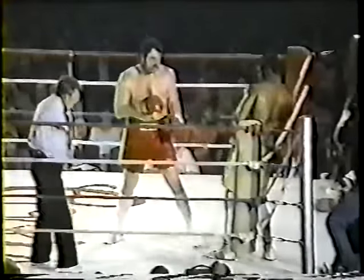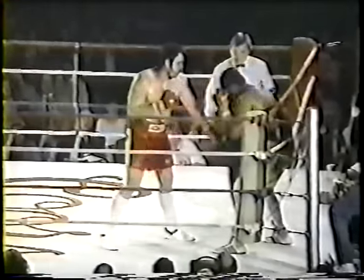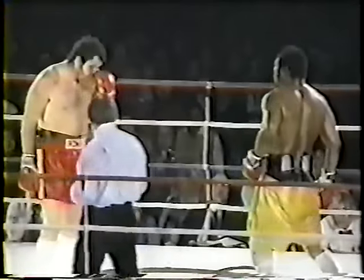Leon has taken the action away from Cobb. Now Cobb holds him on the rope. Leon comes off, throws a right hand over. Oh, and Cobb comes back with his own right hand, follows it with a left and a right, and another left, double left. He's doubled up on the hook to the body and to the head. Leon's pants are falling. That's it. Disadvantage. No, pull him up.